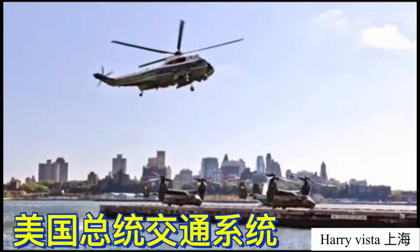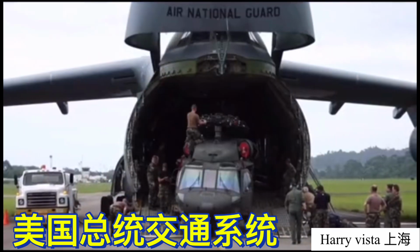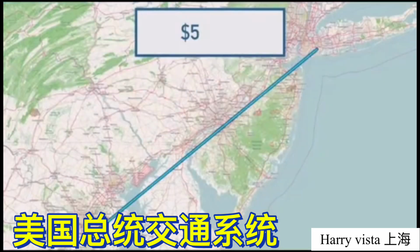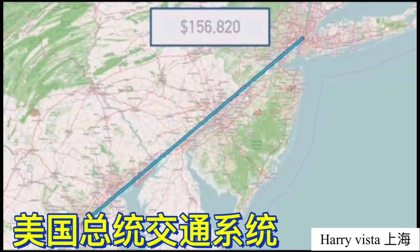But the helicopters and cars need to get to New York, and this is done by loading them up on a C-5 Galaxy cargo plane, which costs $100,941 per flight hour, or $50,471 for the half-hour-long trip to New York. Altogether, that's $156,820 for the hour-long trip to New York, or $2,614 per minute. And keep in mind that the president needs to travel back too.